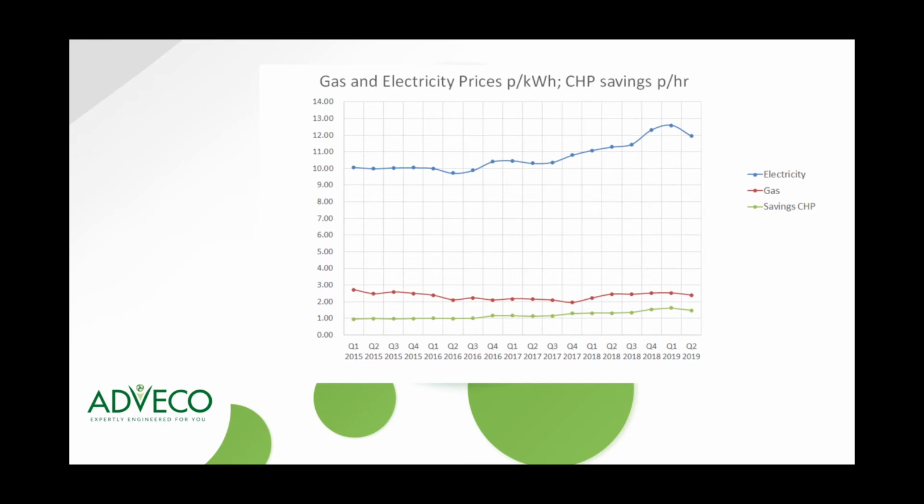So once the cost of maintenance is decided, the operating cost can be determined based on the electric and gas prices. CHP is better when gas costs less and electricity costs more. Over the last 5 years, it's really moved in the favor of CHP. You can see there the non-domestic, medium-sized gas and electric rates since quarter 1 of 2015 through quarter 2 of 2019.